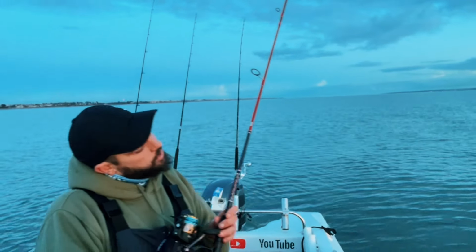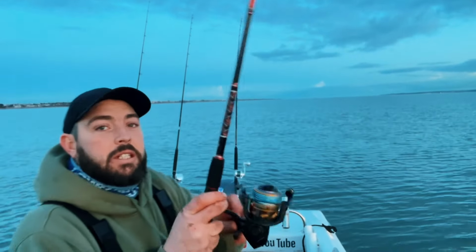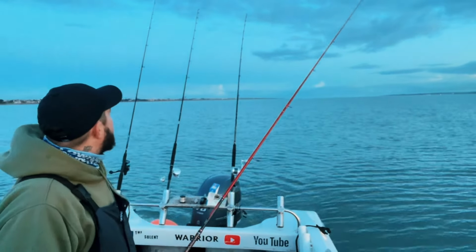Should know me rods. 14 to 42 gram. And I've just paired it up with a little Penn Battle 3. It's a beautiful little setup. That is what one of my setups I had when I got my gear next.